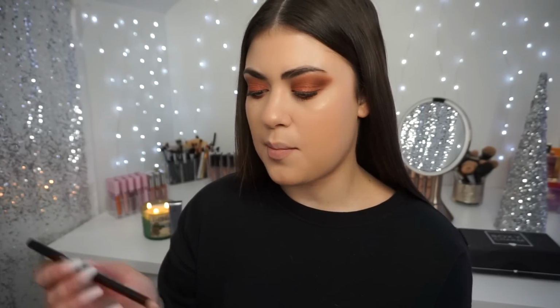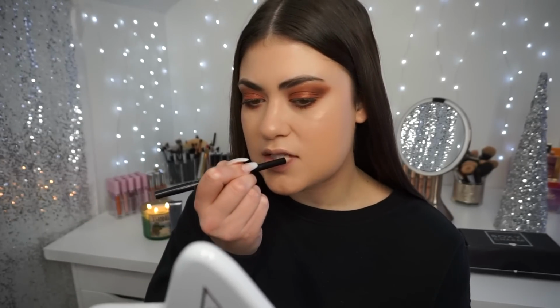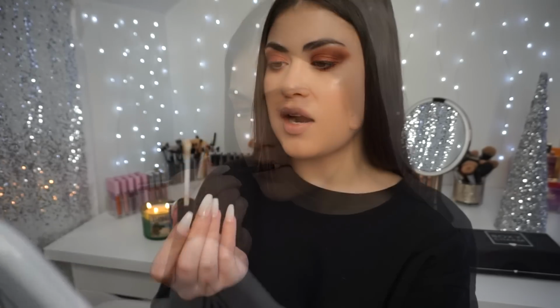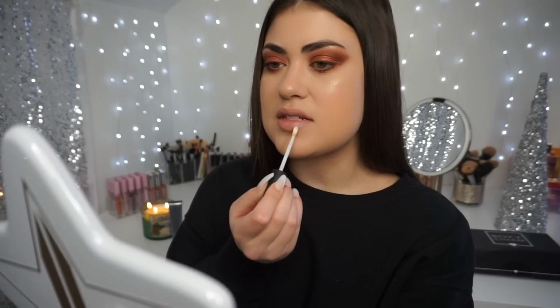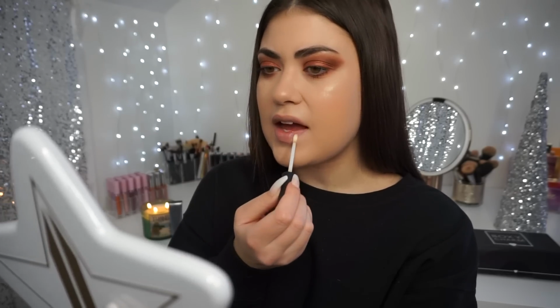I kind of expected this lip liner to be a lot darker just from the way that the color looked, but it's actually a really pretty kind of Your Lips but better nude, so maybe I should stop talking crap about it because I actually really, really like the color. Alright, so I'm going to apply this Insta-famous gloss. Ooh, it smells really good. It smells like cake.